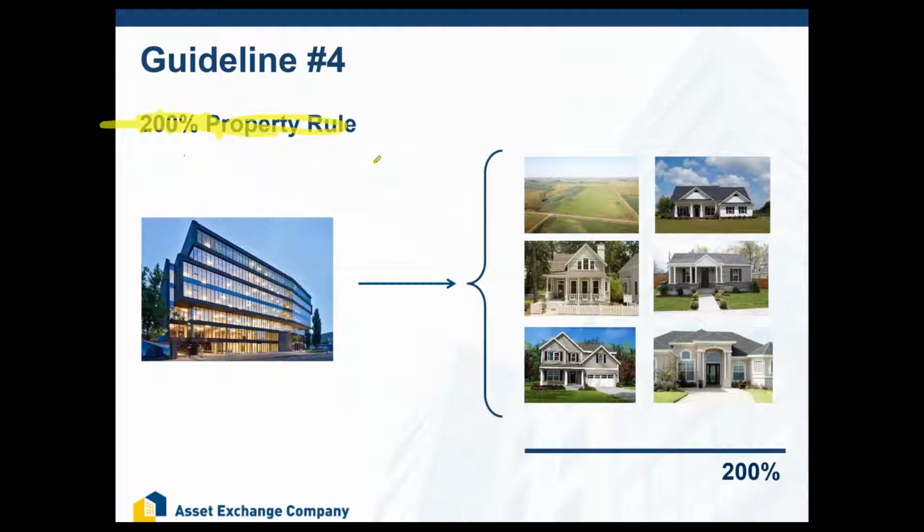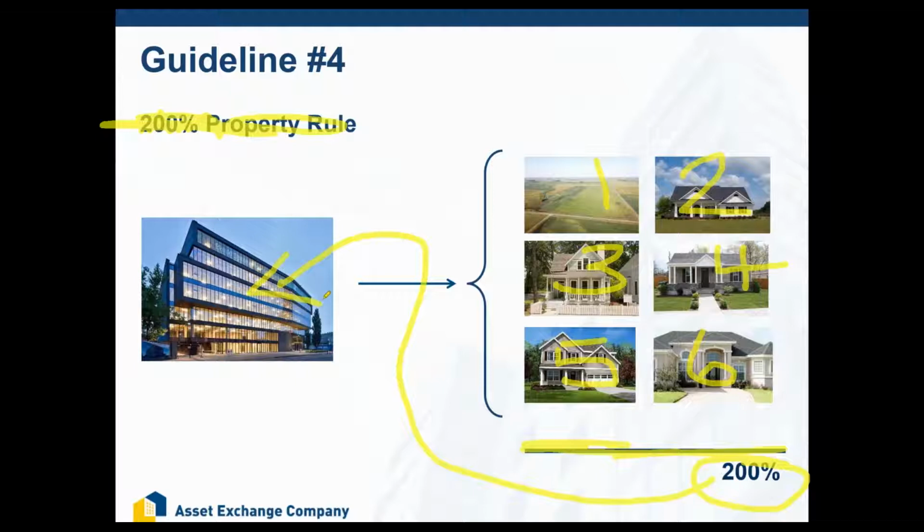The 200% rule has no cap on the number of properties. So in my example, I'm going to identify 6 properties. But the problem with this rule is that there is a cap on the total value of real estate. So unlimited number of properties, but we have a cap on the value. And with the 200% rule, the value of all of these properties, once you add them all up, cannot exceed 200% of what you sold.